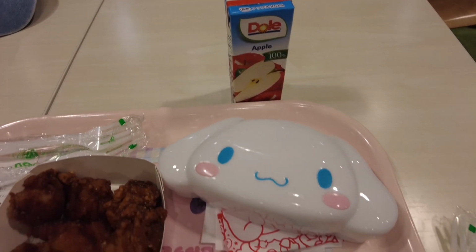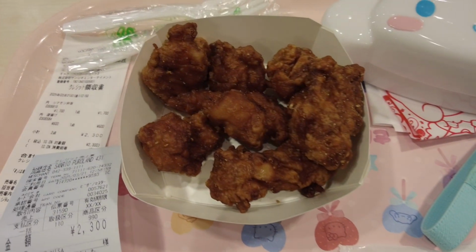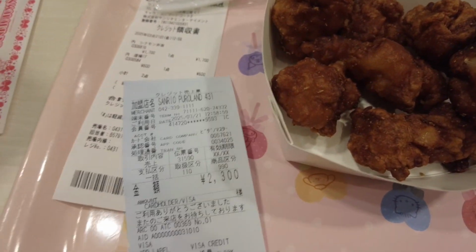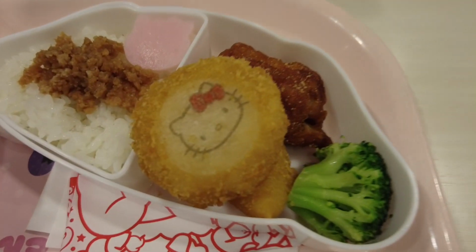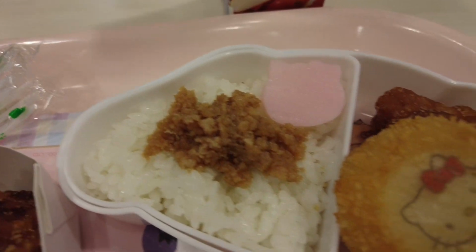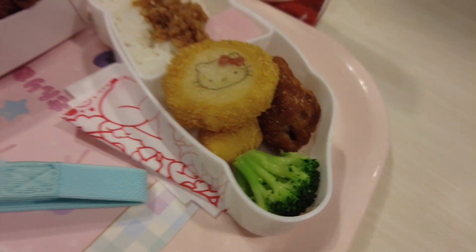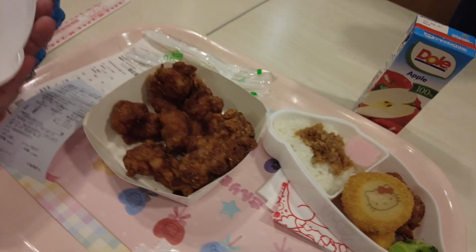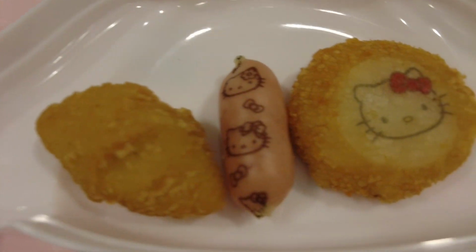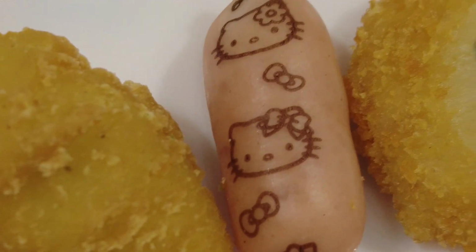But this is a look into the other main eating area. They have more Western food and some Japanese food. So they have karaage fried chicken, which we got. And then we also got the kids bento box because I thought it's so cute. And it came with a Hello Kitty mashed potato type of thing. That's what that thing is on top. Some vegetables, rice. I think that's ginger on top of the rice. And a little Hello Kitty stamped hot dog. I thought that was so cute.